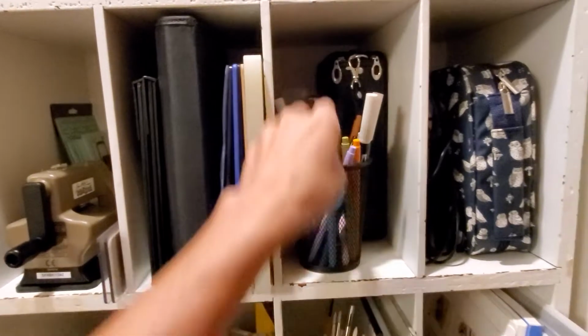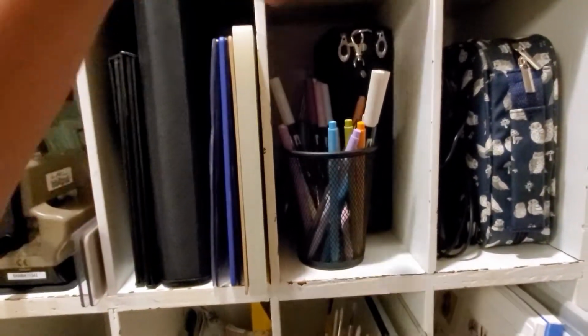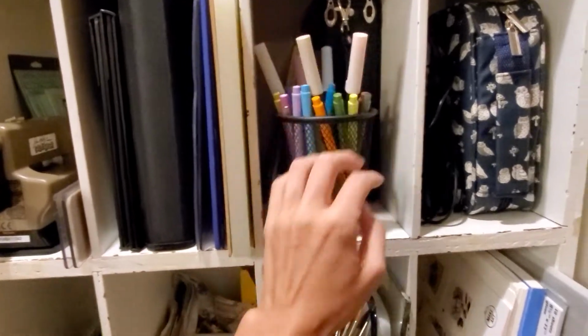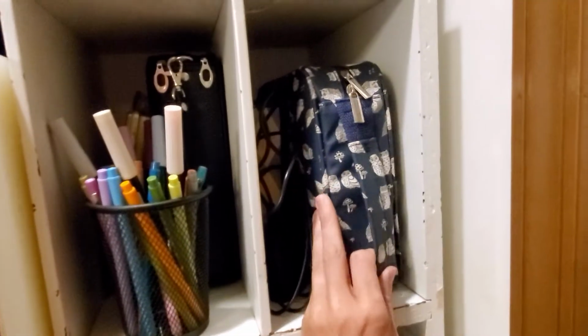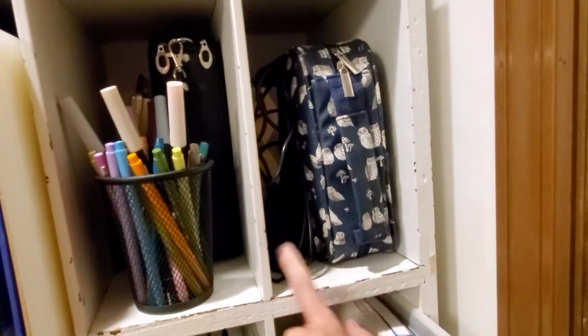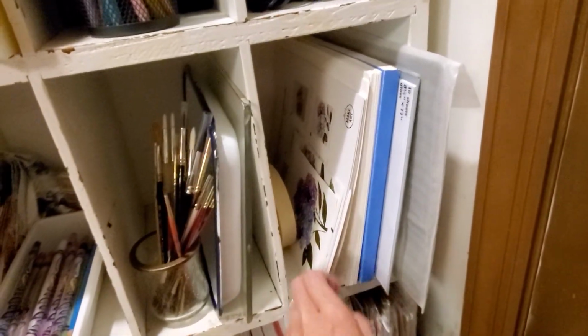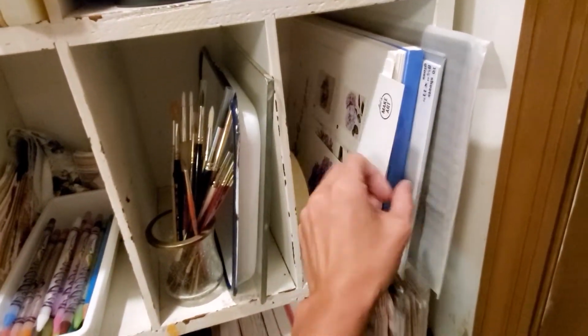This is all markers. This is full of markers. I have some watercolor markers and then some Tombow and whatnot. These are all watercolor pencils. And this is the cord for my light pad, if I ever need it, which is down here. This is all watercolor paper. I do Let's Make Art with my mom.